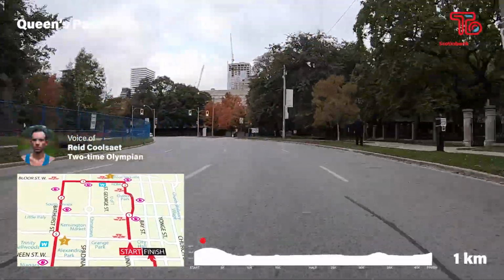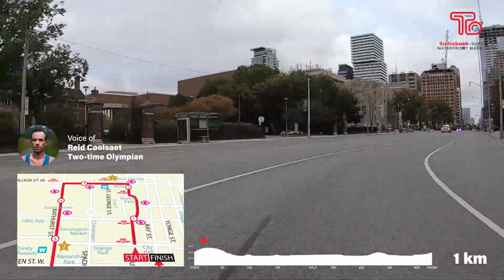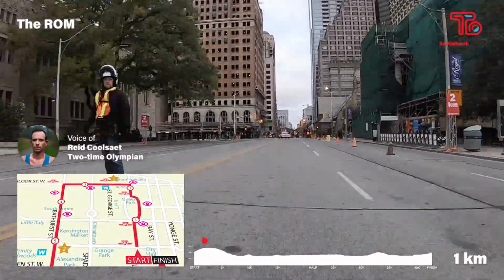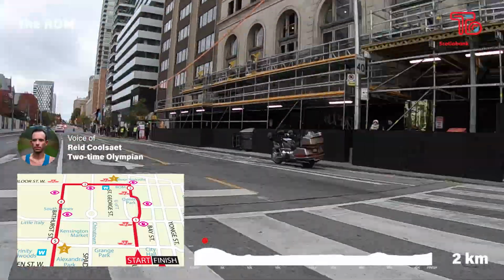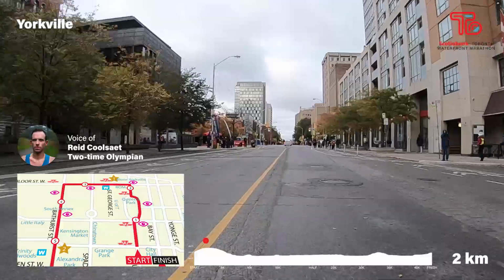And then you head towards Bloor Street, and the corner of Bloor and University is where you can find Yorkville, which is a posh neighborhood with upscale shops, and you make a sharp 90-degree turn right onto Bloor at the Royal Ontario Museum, known as the ROM.